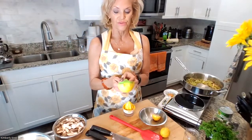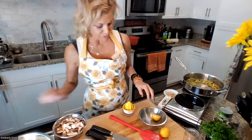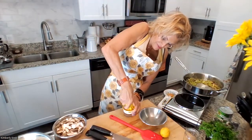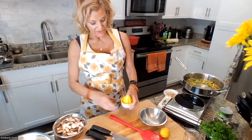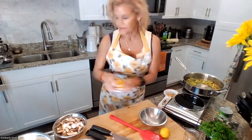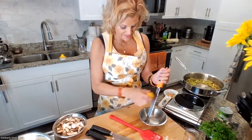I use this for limes because limes are really tough to use with your hand. But this one works really, really well for the lemon because it gets all of the juice out much easier. Get a little elbow grease in there. So now we have one squeezed lemon, and then you just save it in here, which is fantastic. And a little bit of lemon zest.